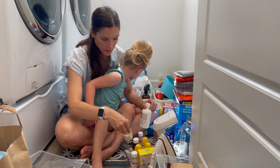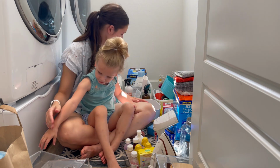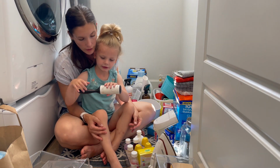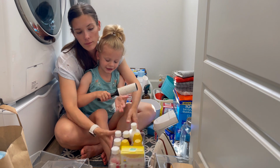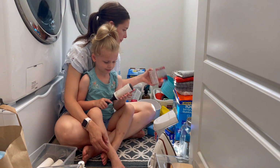I was really glad that she did not want to help clean the washing machine the day before, just because I was kind of using a lot of things that I didn't really want her around, but I am okay with her being in here with me now, helping sort through things.